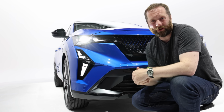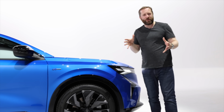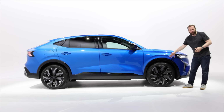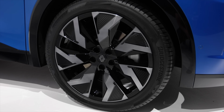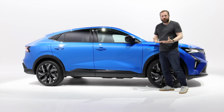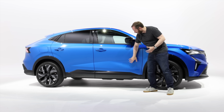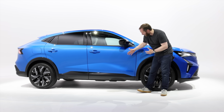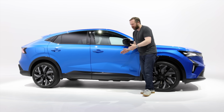Now, those angles also continue all the way along the car. It's an interesting mix of curves and sharp lines. It's got pretty nice aerodynamically optimized 20-inch wheels here. You've got gloss black cladding around the wheel arches and of course along the sill across the base of the car. You also get contrasting black mirrors on this Esprit Alpine version. But where it gets quite interesting with the design is all around the door area here. You've got this kind of negative space again, which means it curves in, gives it a bit of a distinctive look, but you've got a lot of lines going on here. It brings it back down into a sharp point in the rear door.